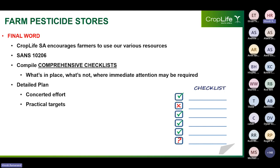Okay, now just in terms of the final word on the section, CropLife South Africa encourages farmers to use the various informative resources made available by the association, as well as SANS 10206 to compile comprehensive checklists in order to conduct self-audits. This is always a great way to understand what's in place, what's not, and where immediate attention may be required. A detailed plan, concerted effort to address shortcomings while setting practical targets will serve farmers well in the long term.